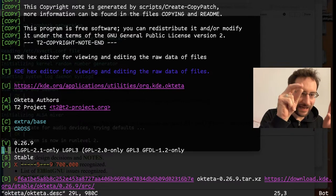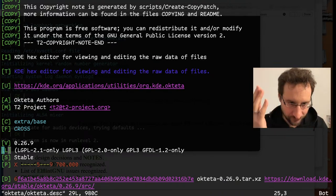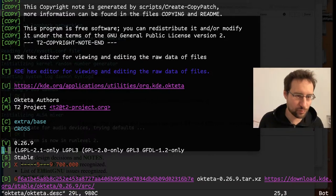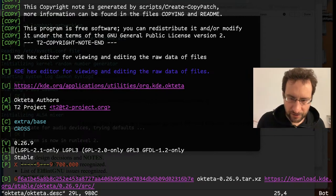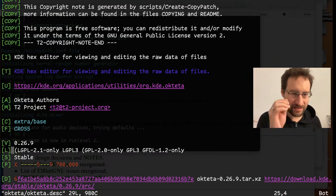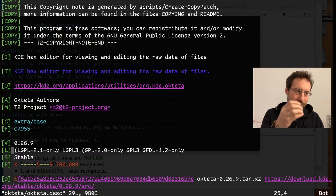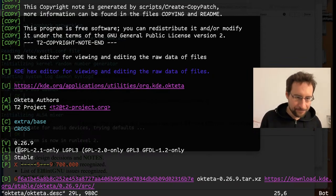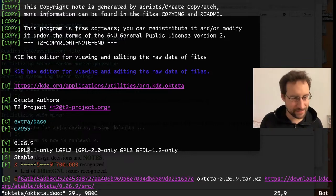LGPL 2 only, but LGPL 3, LGPL 2, what is wrong with, I mean, sure, it's KDE, do we even have Octetar, but I understand how it's probably happened. They probably take some different modules that they find and then, I mean, you can't call this LGPL2 only if it's also LGPL3, GPL2, GPL3, and GFDL only. It is so silly.